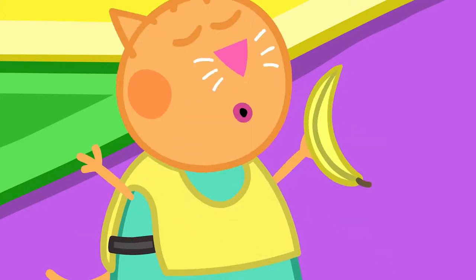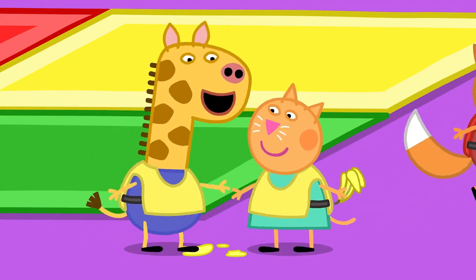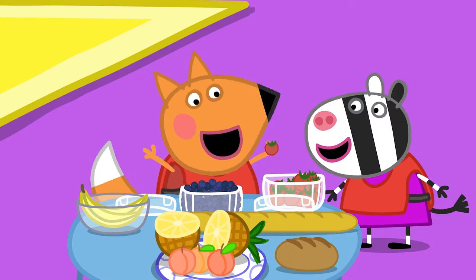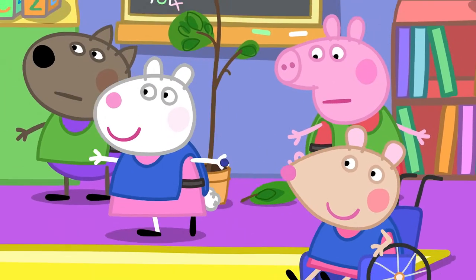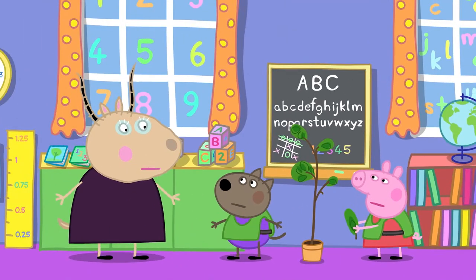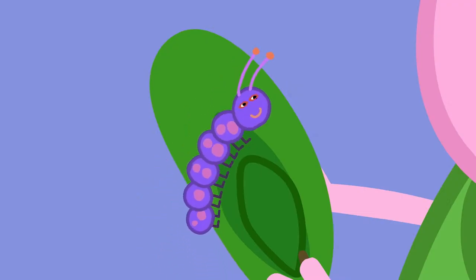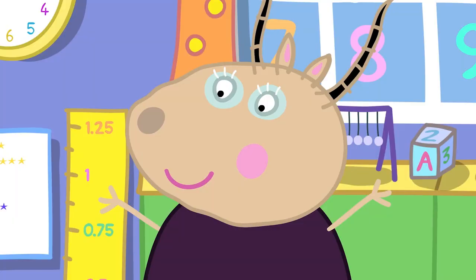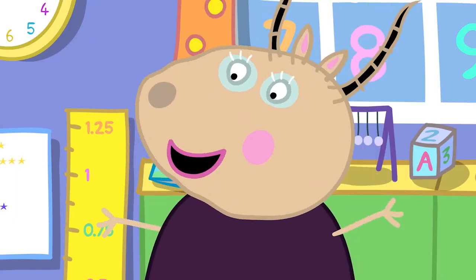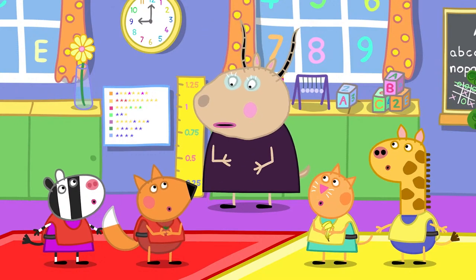Bananas! These are very yellow. Tomatoes are red. Susie Sheep's blue food is a blueberry. Nothing is bluer than a blueberry. This leaf is green. Unfortunately, Peppa, it is not food. You cannot eat that leaf. But a caterpillar can. Well done! Hooray! Now, I think the next category is toys. But let me check my list. Which I have lost.